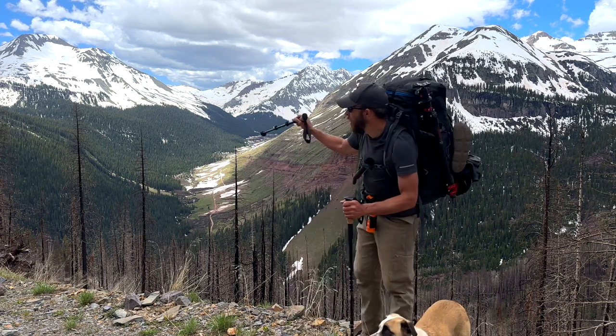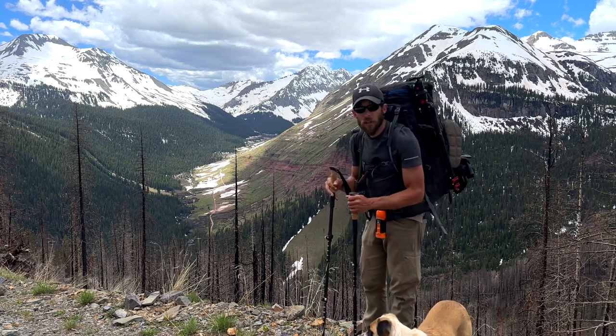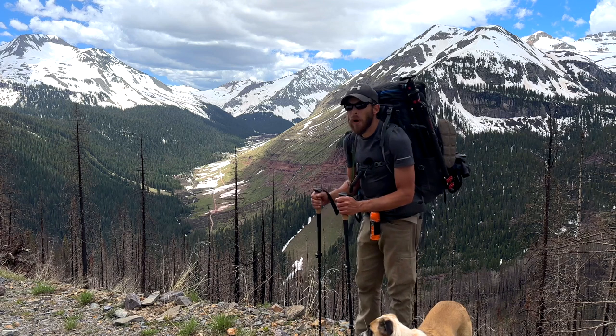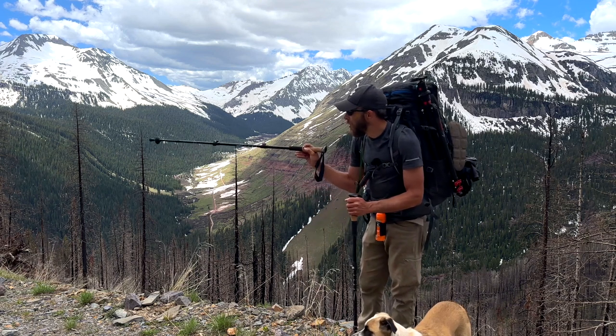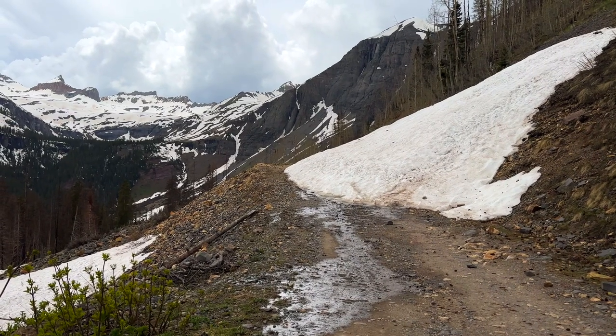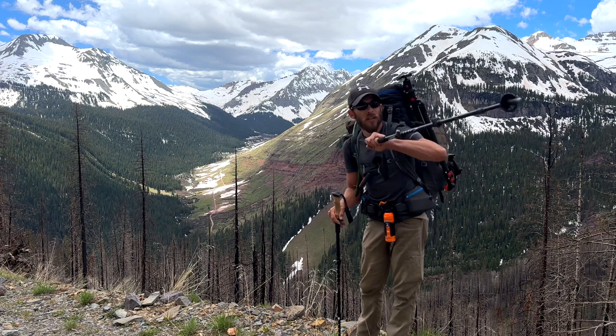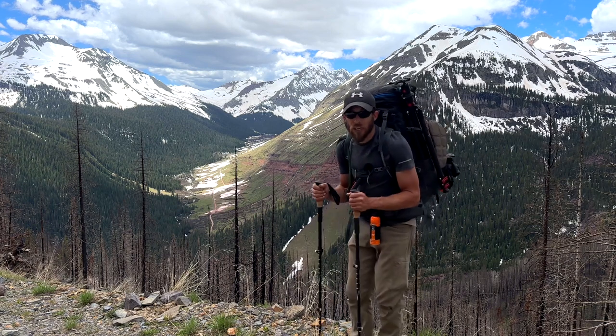Coming up this road, we get on the main road. This road goes all the way up to Clear Lake. It's about 4 miles, but about a mile and a half away, there's an avalanche that covered the road, so we can't go any further. And as I'm hiking, there's snow that keeps covering the road, so we couldn't get past.